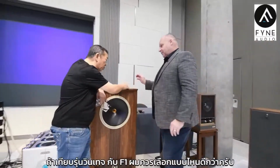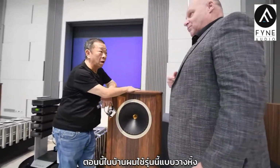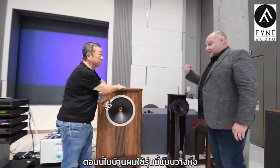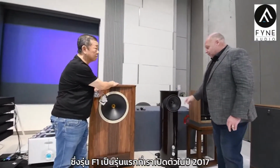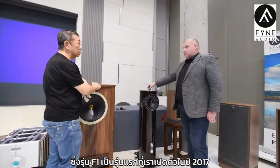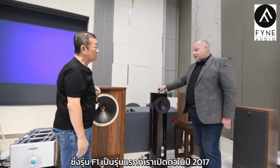So how does it compare to the F1 that I own? Well, you own F1s. Yeah. Well, I own quite a few Fyne speakers, obviously, but at the moment in my house today, I actually use the bookshelf version of this. All the technology, the F1 models were the first models that we launched in 2017 when Fyne started, and Dr.